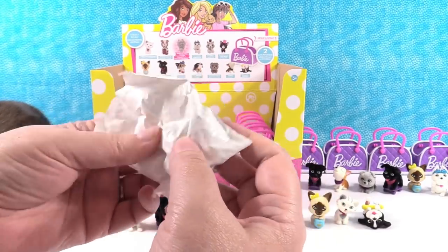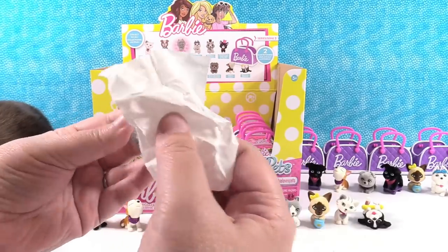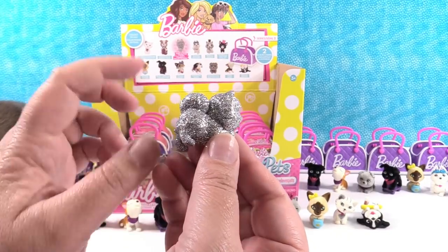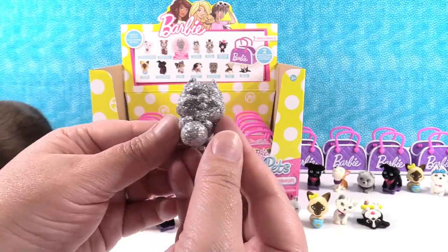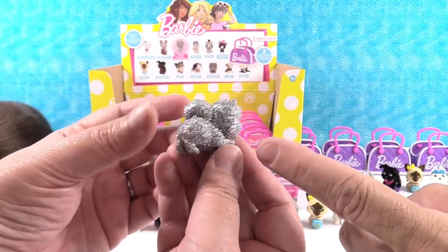Do you see what I see? I do see it. I see something sparkly. Awesome. Woo! You guys, we found it. Wow. Whoa, this looks like either a Pomeranian or a Chow Chow to me. I think that is a Pomeranian, because this was in a previous series, and I believe that was the Pomeranian.